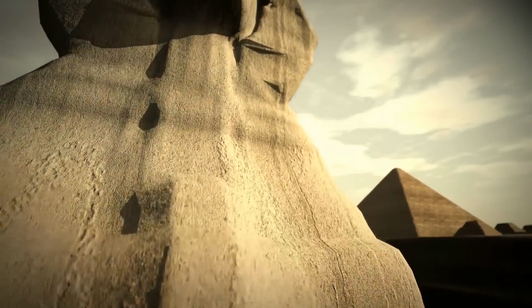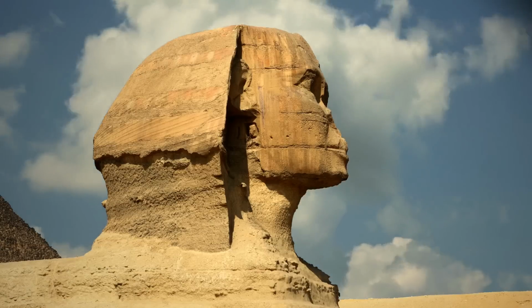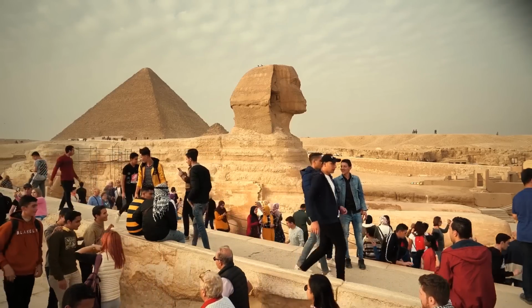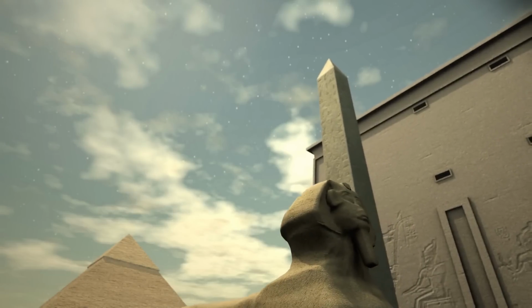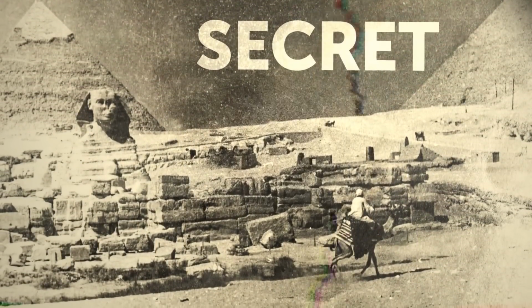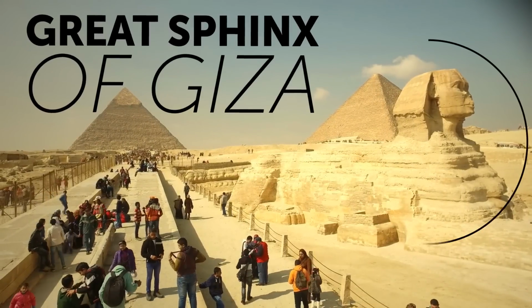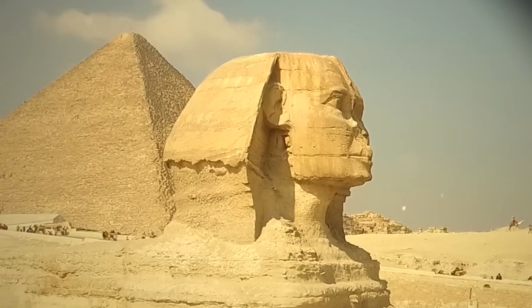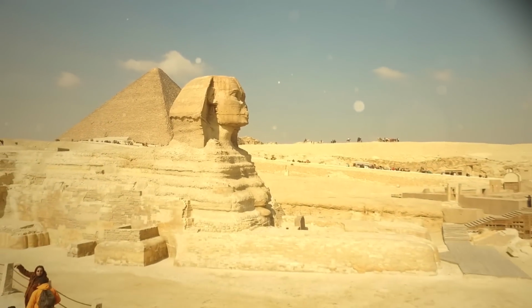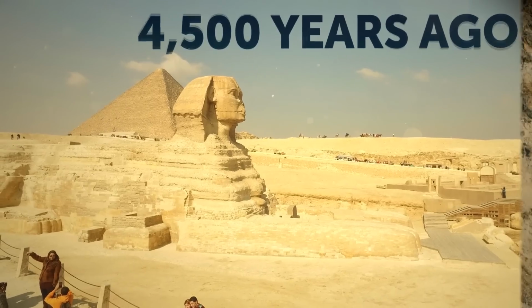One of the most unexplored and mysterious places on Earth is located in plain sight. It's one of the most majestic monuments of humankind. The wonder of the ancient world hides a secret that scientists and archaeologists still can't solve. This is the Great Sphinx of Giza in Egypt. The huge sculpture of a lion with a human head was carved out of rock about 4,500 years ago.